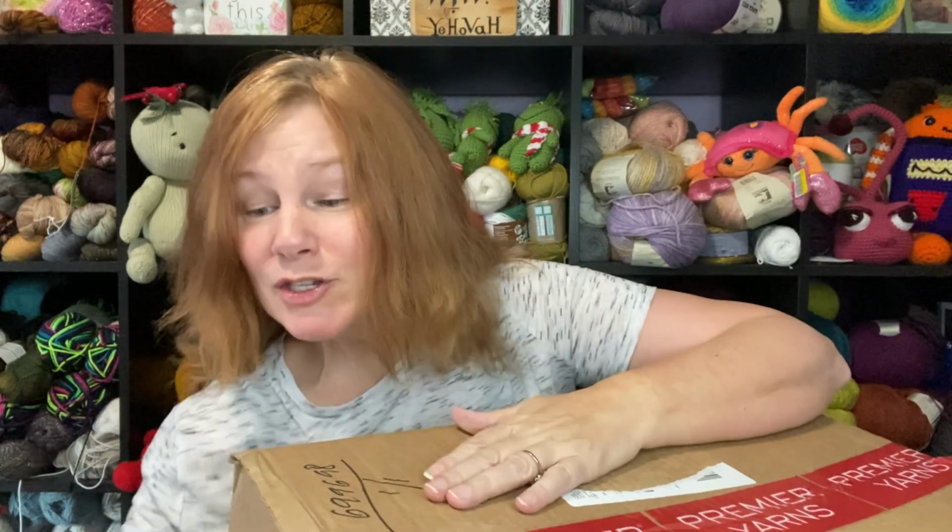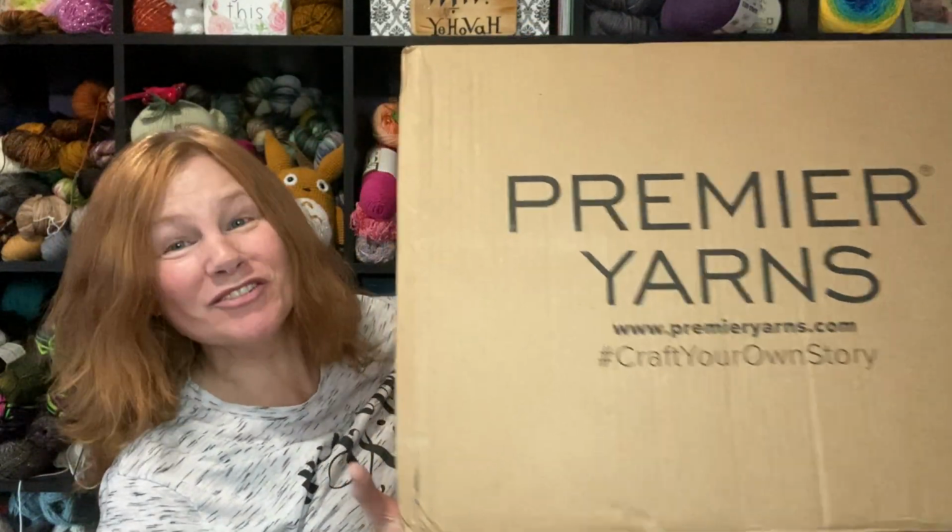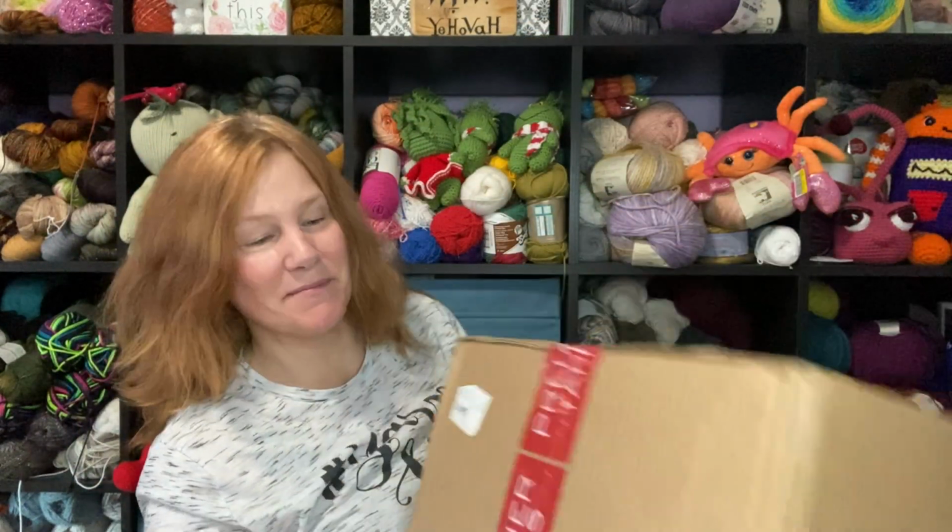Okay, so that's the easier way of doing it. Just rip the thing off. There you go. So, yeah, this is a really big box from Premier. It is huge. You know, got the Premier red tape, threw the address off, but oh my goodness. I believe when I first ordered this, I made comments, like, oh, that's okay, I didn't do too poorly. I didn't get 50 skeins. Yeah, so I looked at the invoice. I did not get 50 skeins, but it came really close.